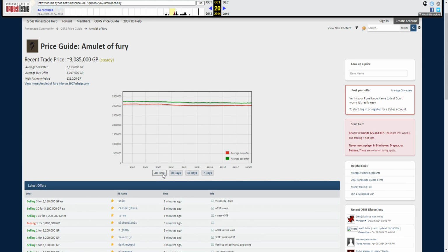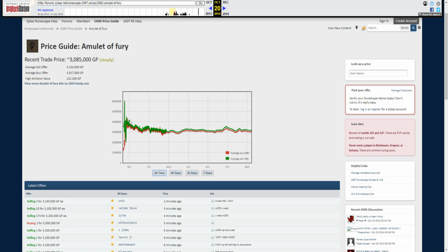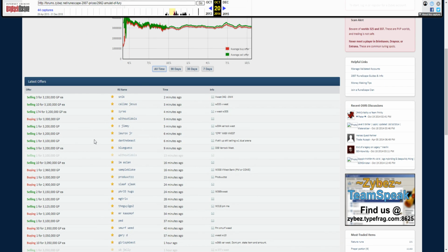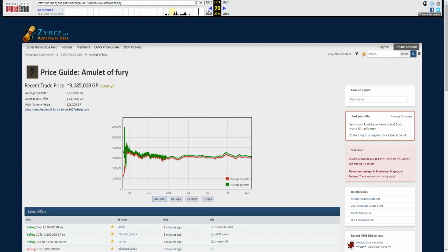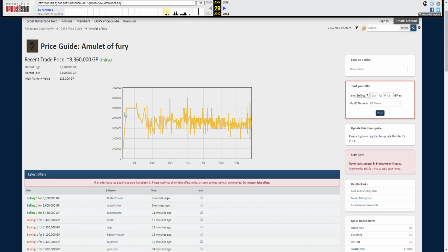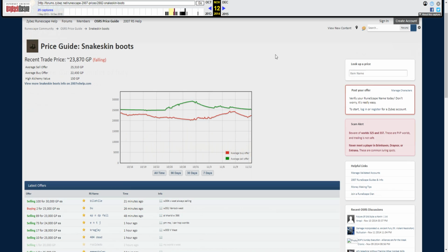We have the Amulet of Fury. We'll go to the all-time view here. The Amulet of Fury never seemed to go above 4 or 5 mil really, but currently worth about 3 mil as of October 20th of 2014. And if we go back to the earliest snapshot, which was again April 29th of 2013, it was going for around the same price.